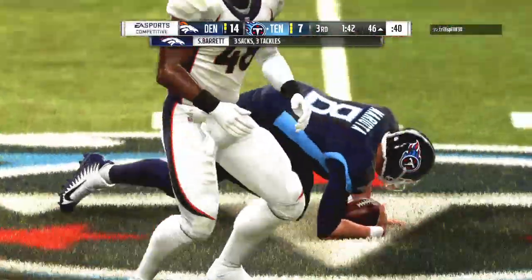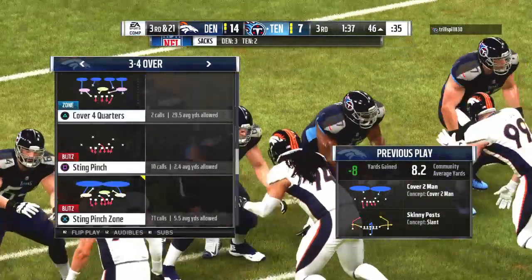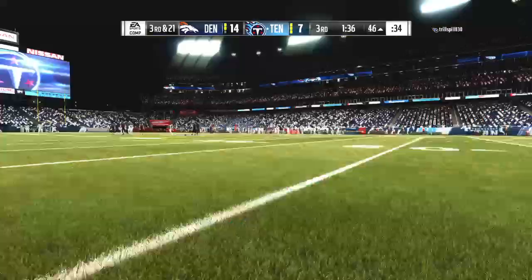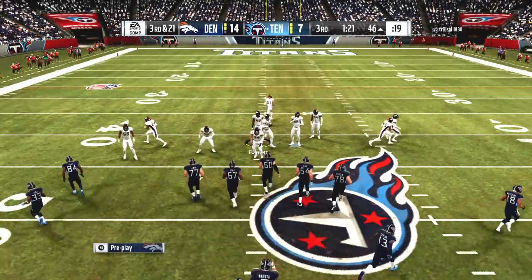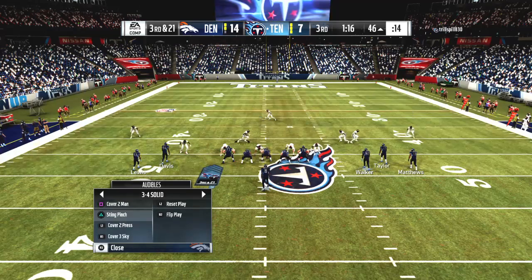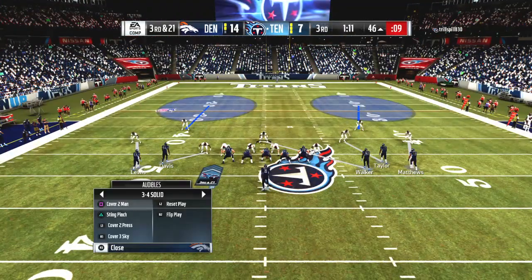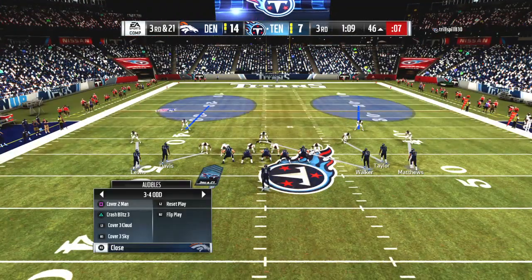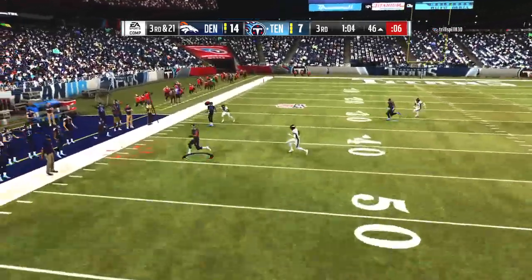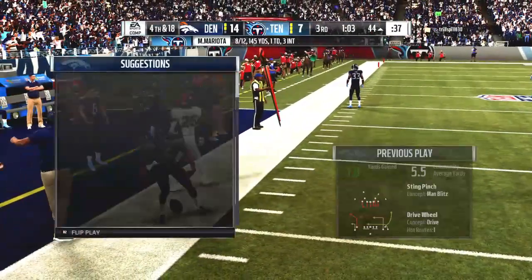And they get to Mariota here as he's dropped on the sack. Shaquille Barrett getting him once again, his 3rd sack of the afternoon. Mariota will need a big play after the sack as the Titans come up 3rd and long. From the gun, Mariota. Left side, caught by Matthews. 2 yards is all they'll get on the completion.